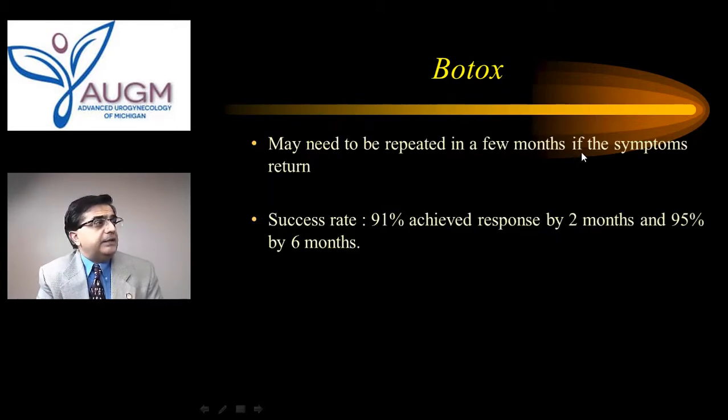It may need to be repeated in a few months if the symptoms return, but the success rate is 91% achieved response by 2 months and 95% by 6 months. So it is very effective. Again, remember, the same premise applies: at least 50% improvement in the symptoms, not 100% cure.